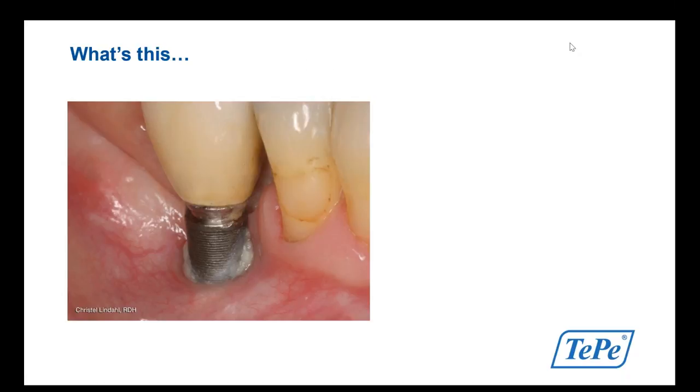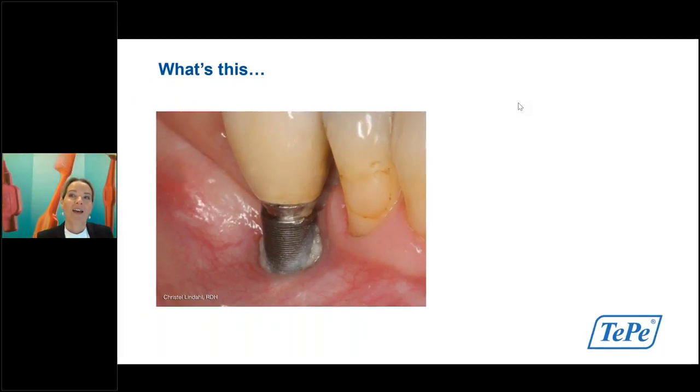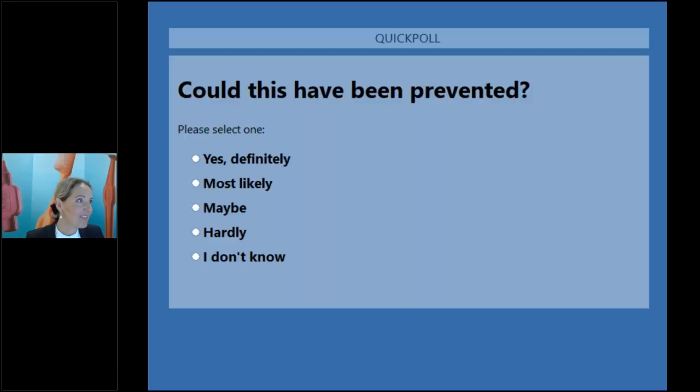Let us say you carry out an examination on a new patient at the clinic, and the patient has some discomfort at 4-5. As you can see, a problem has occurred. What do you think? Could this have been prevented? So this is the first question. So off the top of your head, what would your answer be? Could this have been prevented? I will launch it to you. So please tick a box, and I will then share all the results with all of us.